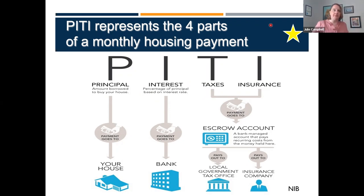Debt service stays the same. Everybody good with that? Debt service is the same on month one for the next 30 years or 15 years or 10 years, however long you have the loan.